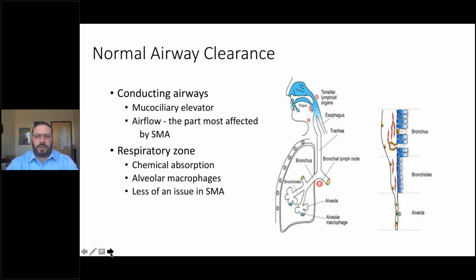So the other thing to talk about is normal airway clearance. I mean, how do we get stuff out of our chest? So there's essentially two ways to do this. One is through these microscopic hairs called cilia in the respiratory mucous membranes that beat in an upward fashion. And then there's also cough. And I'm sorry, I have SMA in here. It should have been Duchenne. And so we have these microscopic hairs that push particles up, and then we have to cough to expel them.